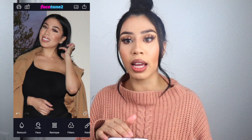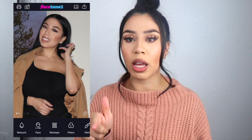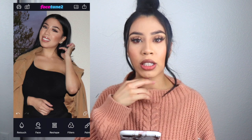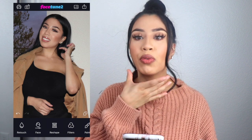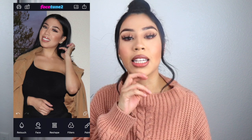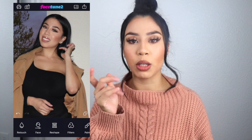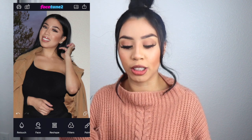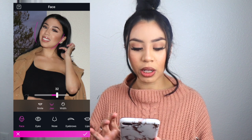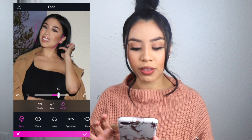That's the reason why I like the Facetune 2, because I believe that the original Facetune, you're not able to do this, and this is a must for me. My face, especially when I just barely had Bella, was very round, and it's still very round, but I just didn't have any type of cheekbones, nothing, because it was just so round, you know. With the jaw, just kind of bring it in a little bit, and then I don't know if you guys can see the difference here.